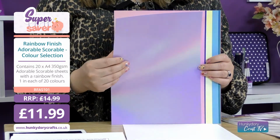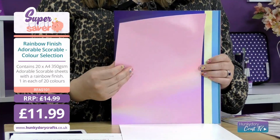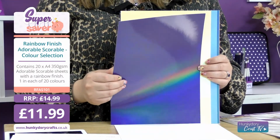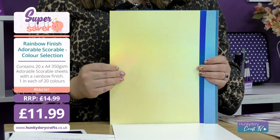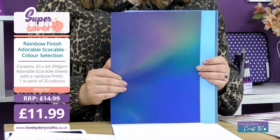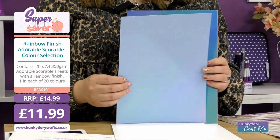And this is one of their ideas, and it looks incredible. It's kind of like Adorable Scorable and your Rainbow Mirri came together in a beautiful marriage. And what we did was we selected 20 of our favourite colours from our Adorable Scorable selection for 2025, the best ones that sort of worked with this fantastic finish, and we have given it to you in a bundle. This should be $14.99. This is a premium product. $11.99 you can get your hands on this.